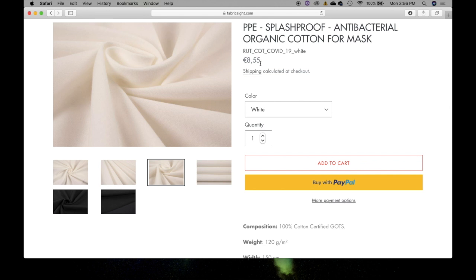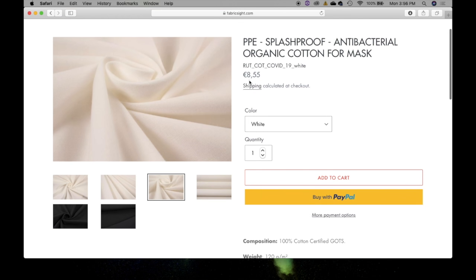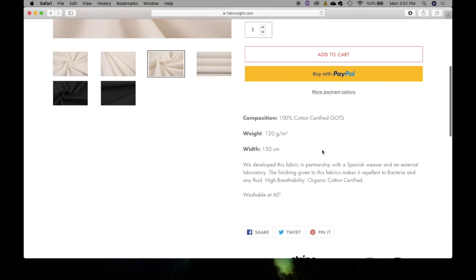So this is the cost, it's in euros. This is the color, this is the quantity. Usually when you're gonna pay euros, the quantity is referred to meters instead of yards. If you're going to pay in US dollars, then usually we count them as yards.